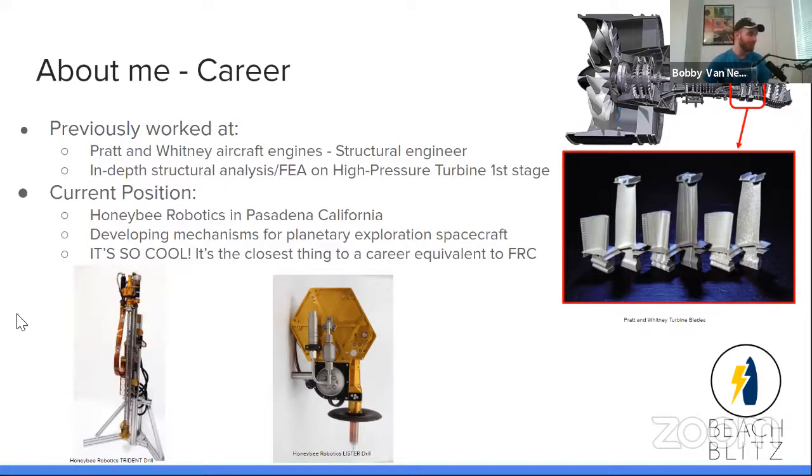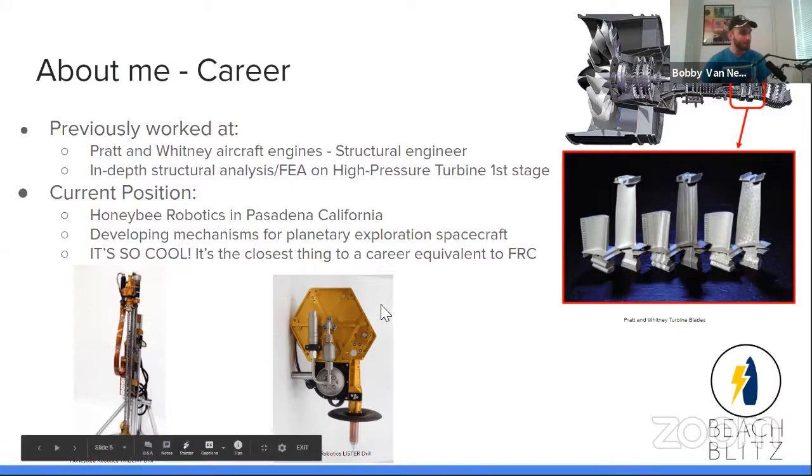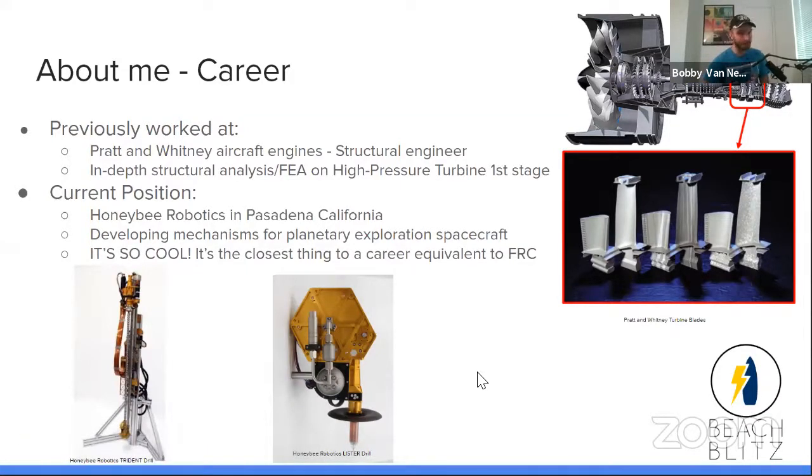If you look here, this is the Trident drill, which is based on Apollo technology, but it's a really cool thing that's being sent to a couple of different locations for different missions. There are adaptations of that still getting used in new designs. I don't have any of the current things I'm working on because they're not out yet, but when they come out, I hope to update this presentation with those.